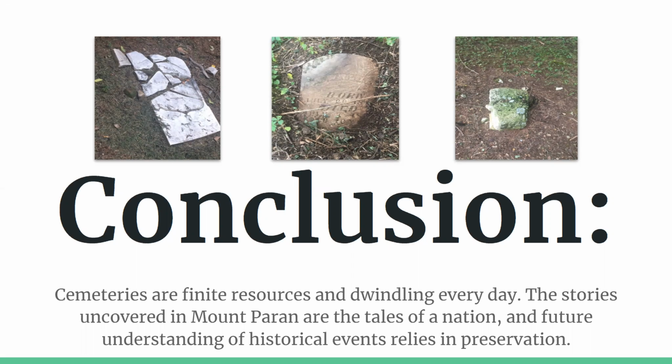In the picture shown here, you can see how Mount Paran is limited in what's still there and fading more every single day. The workers at the cemetery are doing everything that they can, but it's projects like this that are imperative to the preservation of the history of North Alabama and the history of the US as a whole.